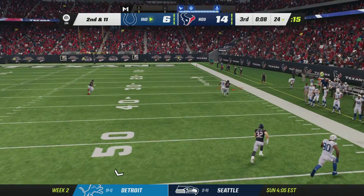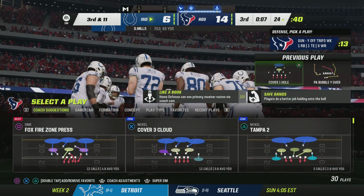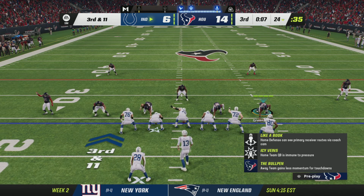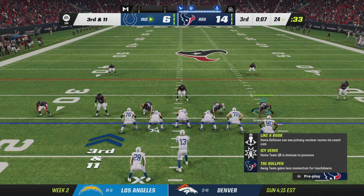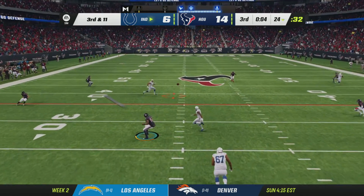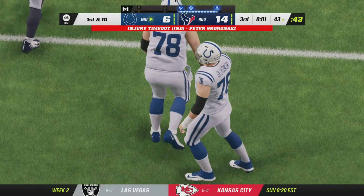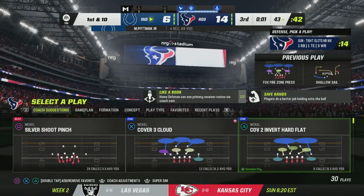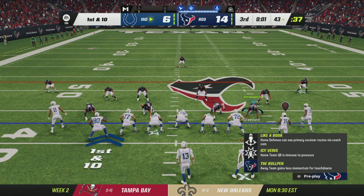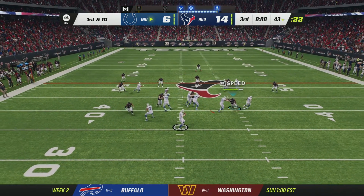He'll take a shot downfield for Pittman. And that's going to be incomplete. That was good defense. And now a stoppage, and it looks like we have a Colt who was shaken up on that last play. The medical staff is going to come out here and take a look, and we will take a short break.